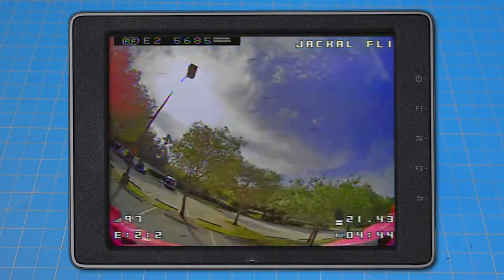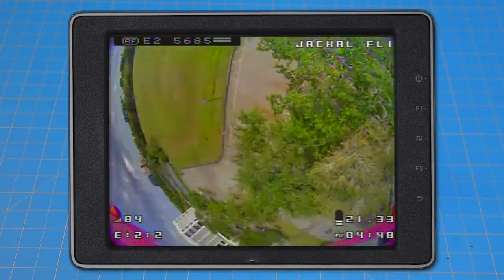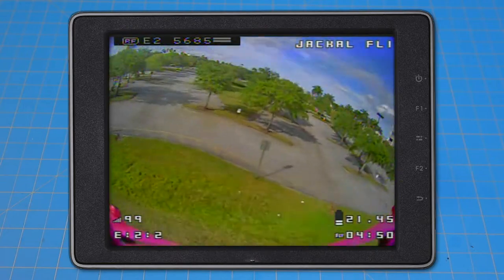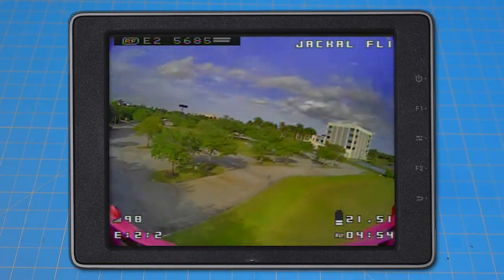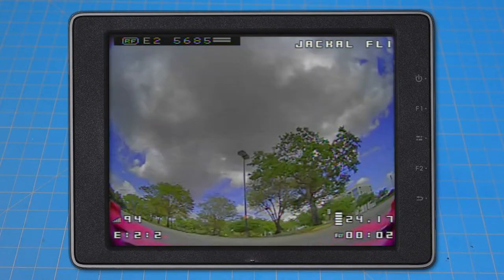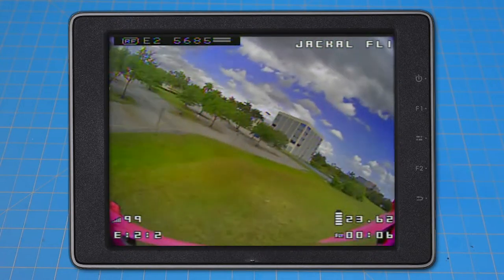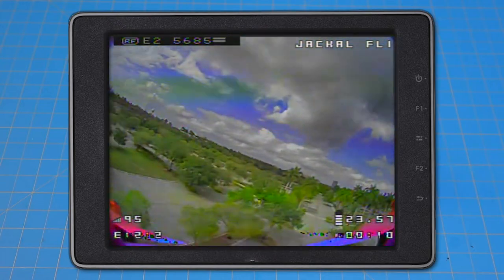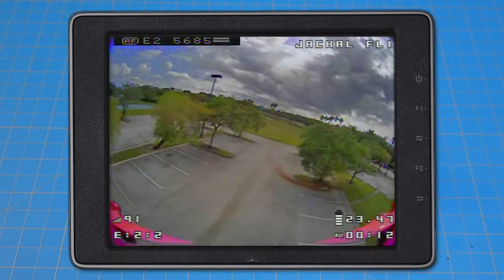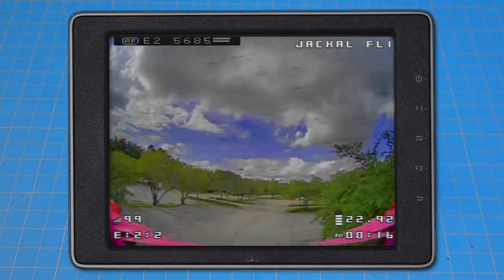So, bottom line, overall, I don't think this is a bad camera. I think the Eagle is still slightly better. Definitely at night, the Eagle's better. Maybe this camera might be a little bit better during the day. I think it's really going to come down to whether you want a slightly smaller camera with a little bit wider field of view than the Eagle. Then this is going to be the way to go.